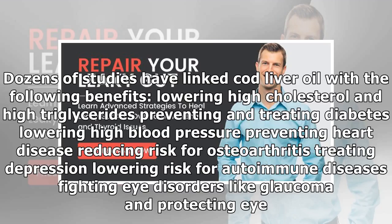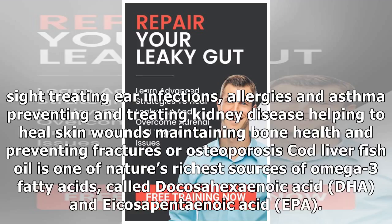Dozens of studies have linked cod liver oil with the following benefits: lowering high cholesterol and high triglycerides, preventing and treating diabetes, lowering high blood pressure, preventing heart disease, reducing risk for osteoarthritis, treating depression, lowering risk for autoimmune diseases, fighting eye disorders like glaucoma and protecting eyesight, treating ear infections, allergies and asthma, preventing and treating kidney disease, helping to heal skin wounds, maintaining bone health and preventing fractures or osteoporosis.